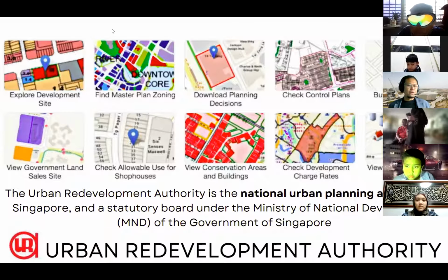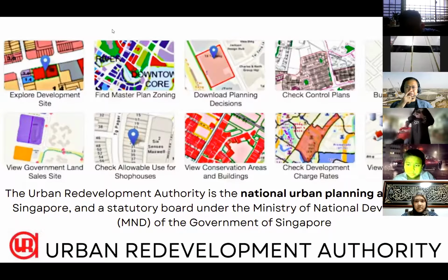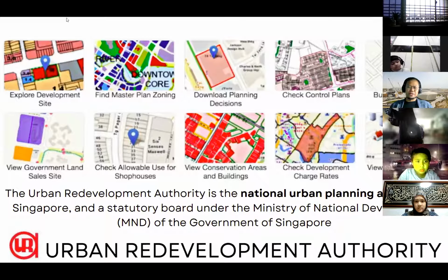As mentioned earlier, the URA, or Urban Redevelopment Authority, together with the Ministry of National Development, governs how the city is planned, and also governs the detailed plans on the properties. This is also where you can find out the master plan zoning, what kind of land use you can have, and what the detailed plans are on each property. If you want to look at private residential property, you can check how much you need to pay. For architects, this is where you get your permit to build. Before you get to build anything, you need clearance from the URA.